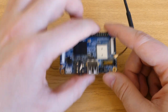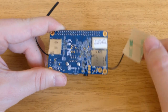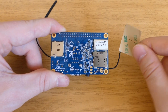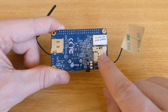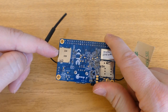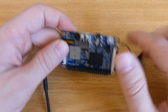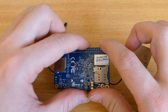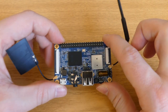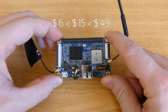But the particularity of this board is on the backside. Here we have a 2G modem, and the second antenna you see is for GSM or GPRS. This is the SIM card slot, and this is the SD card slot. But I think this chip comes with onboard eMMC flash, so you don't even require any SD card. And this comes for the price of $10 plus $5 shipping. So it's really, really inexpensive.